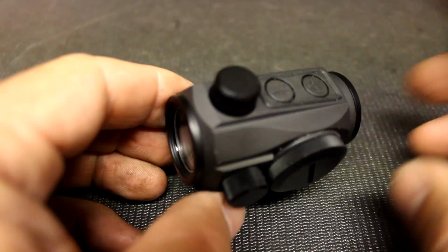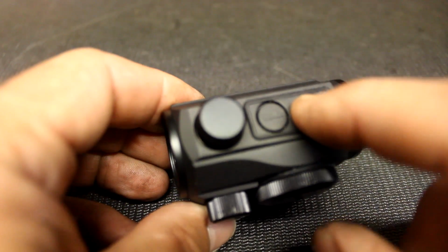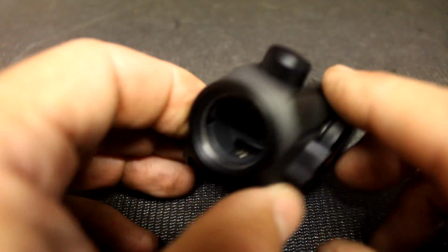Now we're going to take a sneak peek at the dot, and I'm going to go ahead and hit the on button. That's all you have to do, hit a button and it'll cut on. It'll also go to the last setting you used. Go ahead and focus it in. This is on the highest setting. You're seeing a little starlight, but that is actually through the camera. And then, of course, there's reflection from the lighting behind me.